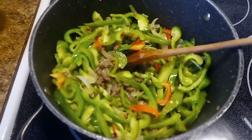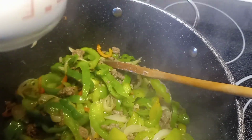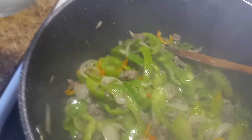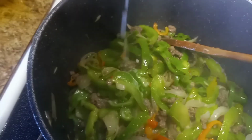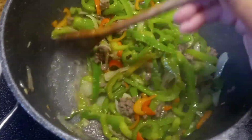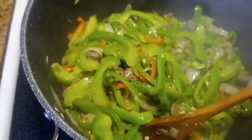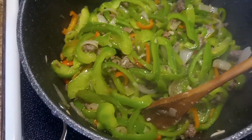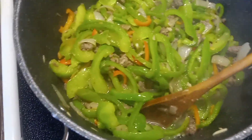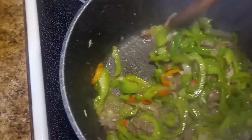So my friends, we have our slurry here. Here's our slurry, cornstarch and water, maybe more than a third. We add it there, and then we mix that one. Check the slurry effect. I will add more water. You can add more water if you like more sauce. Here, that's the slurry effect.